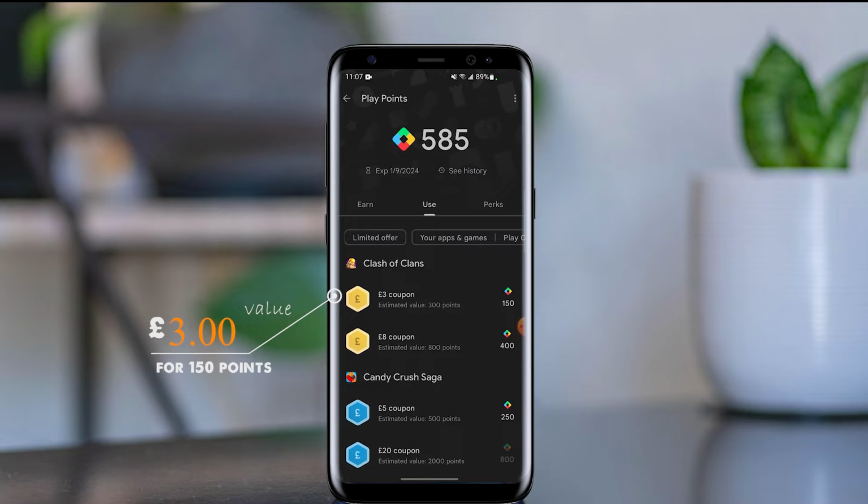I am a Clash of Clans player, therefore I am going to purchase Gold Pass using a Clash of Clans coupon. We can spend Google Play Points. As a Google Play Points user, we can find our favorite game coupon. Click the coupon you want to purchase.